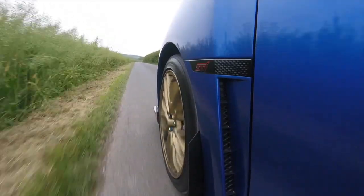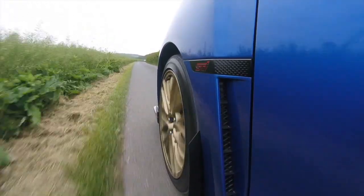Sorry for going a bit quiet, but very, very good, this thing. It's like no new car that I've been in recently. Very, very poised, like an old school sort of setup, but in a new school car. Got a big love for that idea.